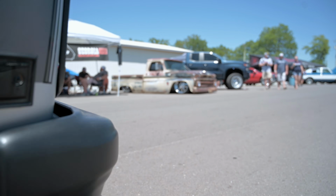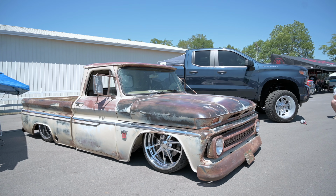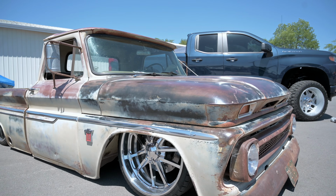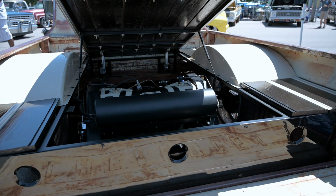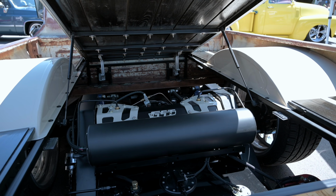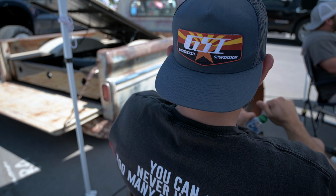Bought it off Kansas Craigslist and had it brought in. It was a long bed, and I had it cut down to a short bed. Bought some GSI chassis parts. It took us about a year to build. You've got a GSI crossmember up front. Yeah, GSI up front, and then a back half in the rear.